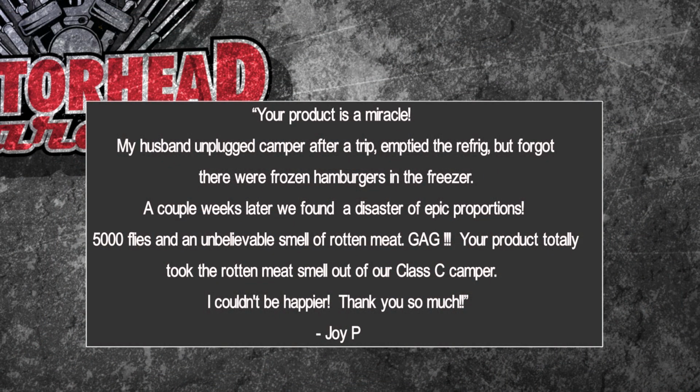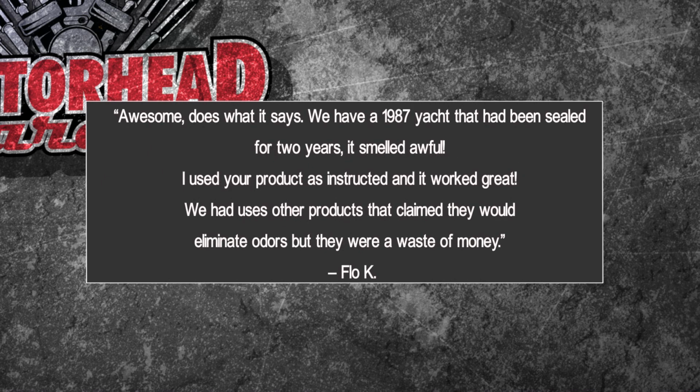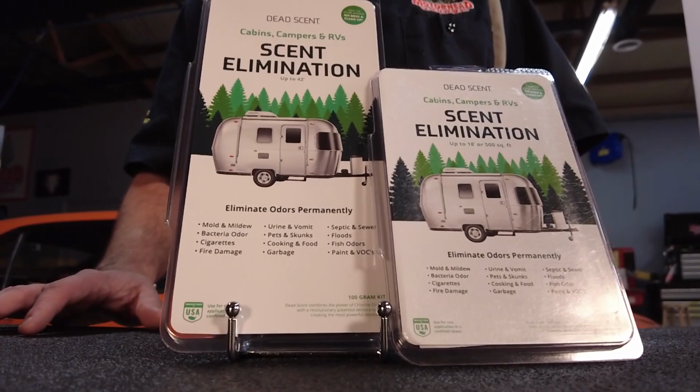Joy used Dead Scent after her husband forgot some hamburgers in the freezer for a couple of weeks. When they went to take their camper out for another trip, they discovered thousands of flies and the horrible smell of rotting meat. Joy says she was afraid she'd never be able to use her camper again, but Dead Scent came to the rescue. It completely removed the rotten meat smell, and Joy and her husband are happy campers once again. Logan W. had a leaky sunroof, and we know how that kind of mildew can smell really badly for a long time. Well, not after using Dead Scent. And finally, Flo K. has a yacht that stayed sealed up for 2 years, and just imagine what that smelled like. Flo followed the instructions, and she used Dead Scent, and the smell is history. You can find tons of testimonials just like those at deadscent.com.